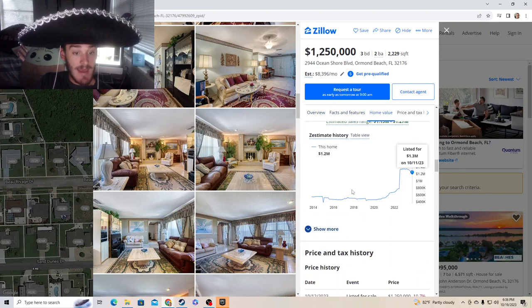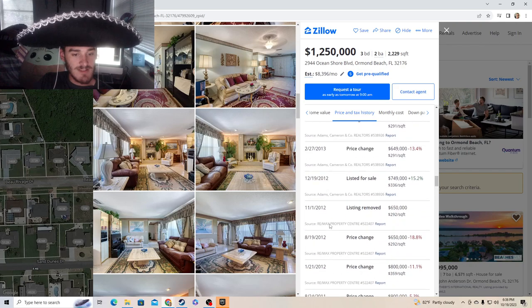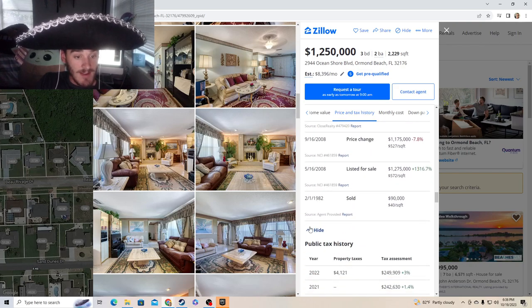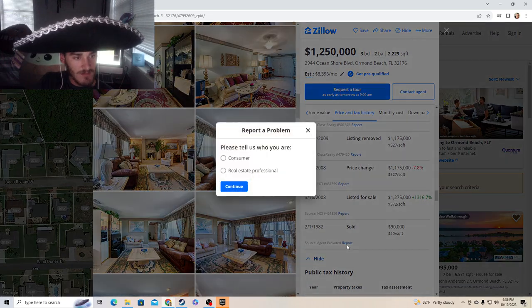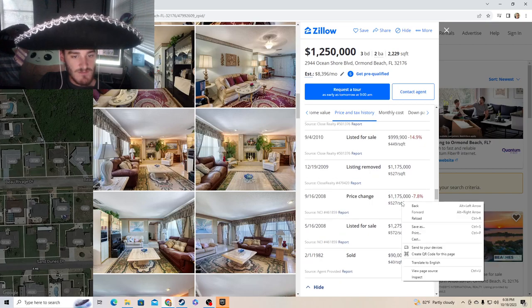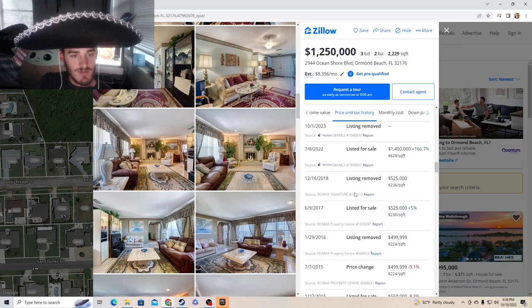How much did they pay for it? I bet they had it in the family for years. Let's see. Price change. Dude, they've been listing it. It sold in 82 for 90 grand. I bet that was a lot. It could be a full crib. Who knows? But 90 grand. What? Oh, report. Price change. So it never sold.